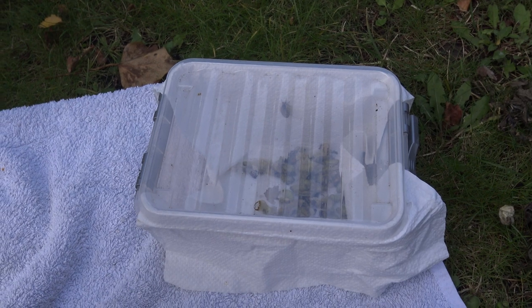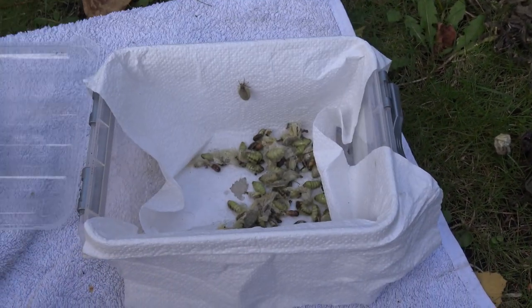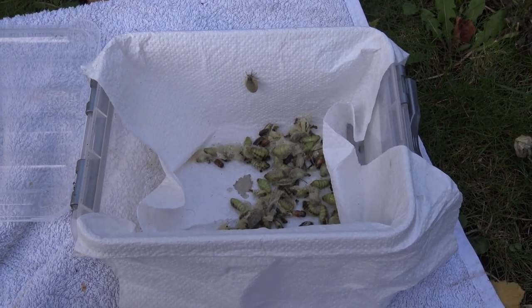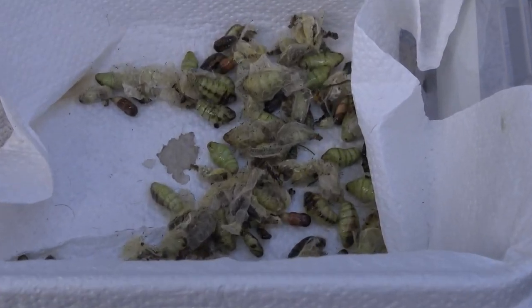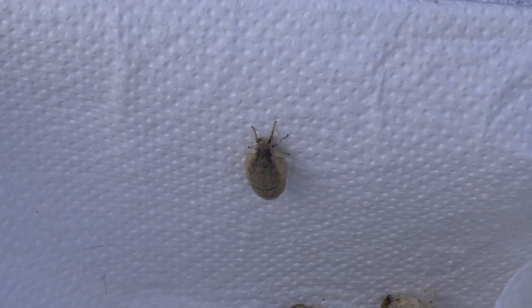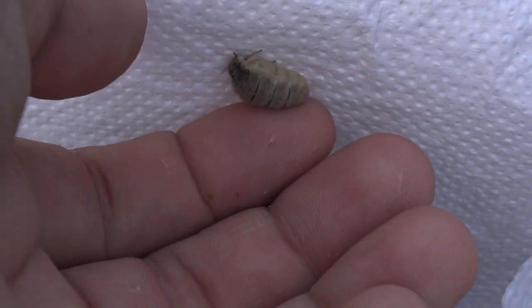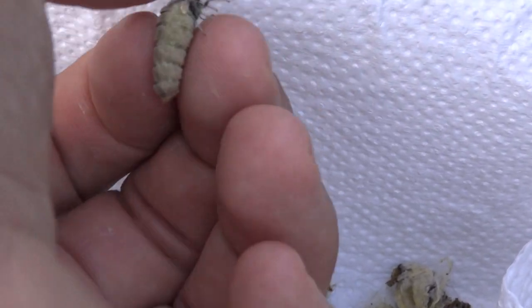Ladies and gentlemen, something really cool has happened. I opened a container of our Vapourer Moths. Most of them are pupa. But look what happened. Our first female has come out, yay! This is our first Vapourer Moth. Wow.